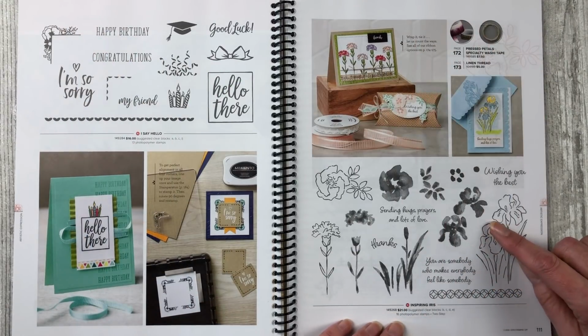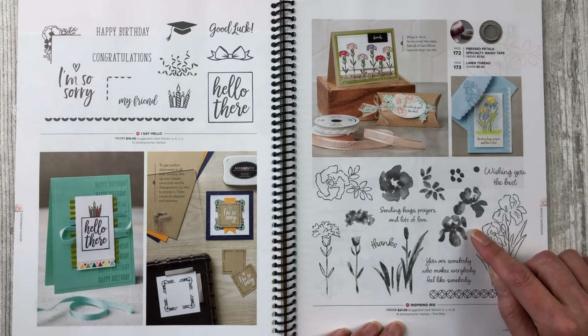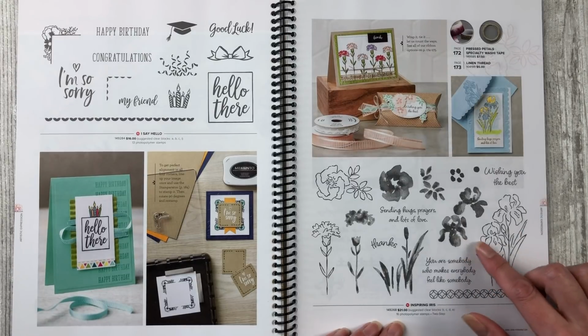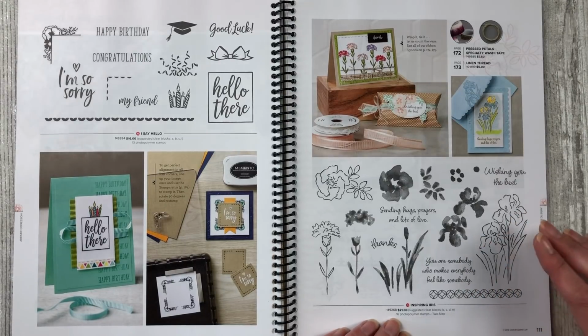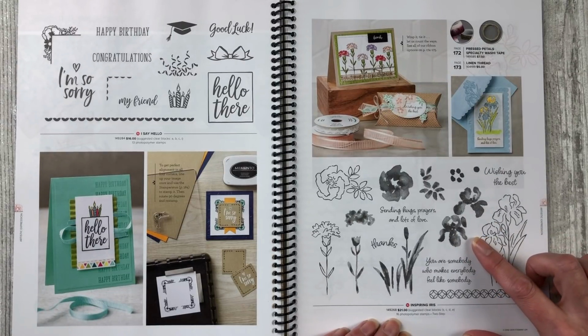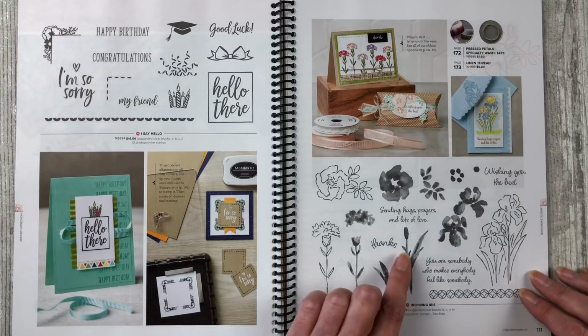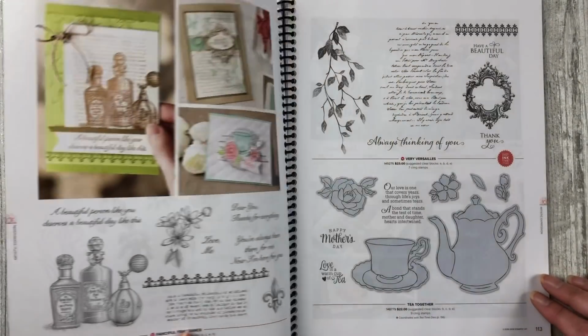I'll draw your attention to page 111 in the catalog. It has a new stamp set called Inspiring Iris. This is one of those 2-step stamping sets. You stamp the outline, and then you stamp the little fill-in, the color for your flowers. 2-step stamping is a lot of fun. And it's pretty easy to line it up because these are photopolymer stamps, so you can see right through them. This is just a gorgeous, gorgeous set in this section of the catalog.